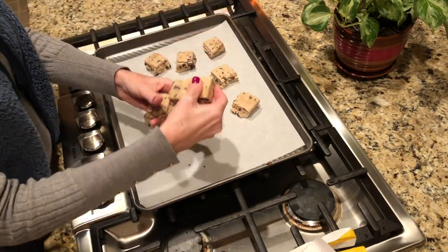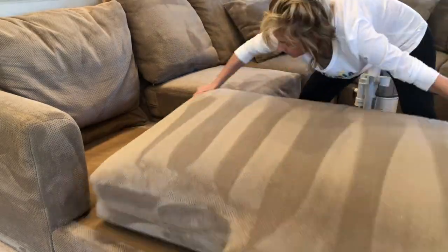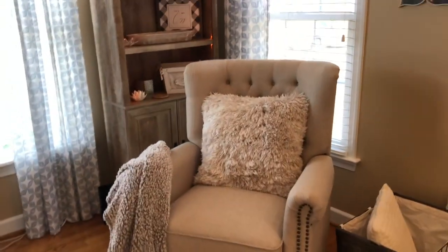I'll also show you how we revamped and downsized our living room. We found some modern farmhouse recliners from Walmart that we're loving. So if you want to see all this, just keep watching. And I hope you enjoy and get some inspiration from this video.